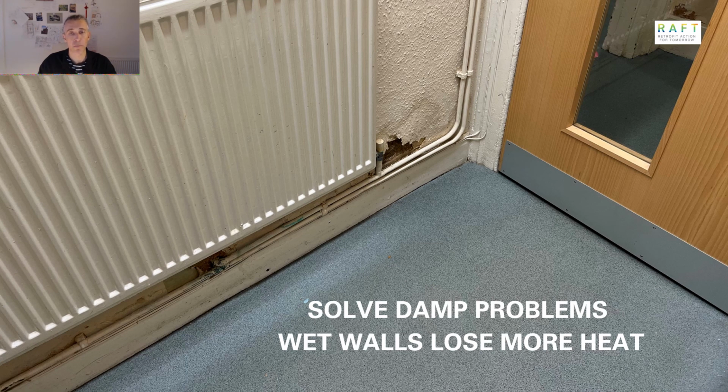Likewise, solving damp problems on walls internally can also save energy. In this case, there's a damp problem that's been persistent for many, many years, and it keeps returning, and it just is never addressed as a real problem. This needs a damp specialist to look at it and come up with a remedial solution to reduce all the damp coming through the wall.